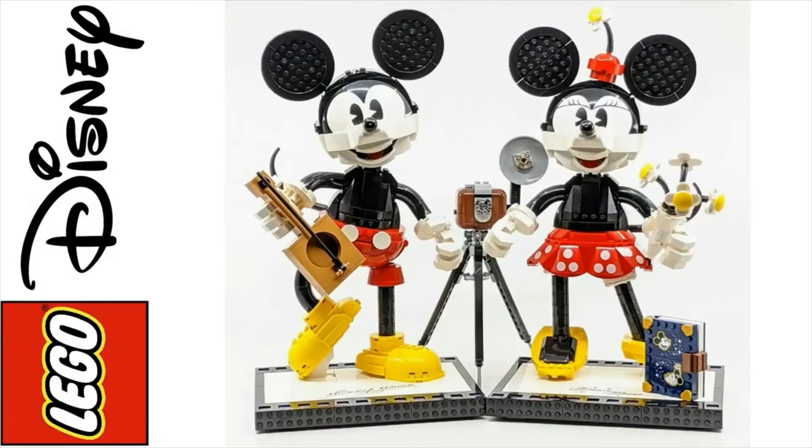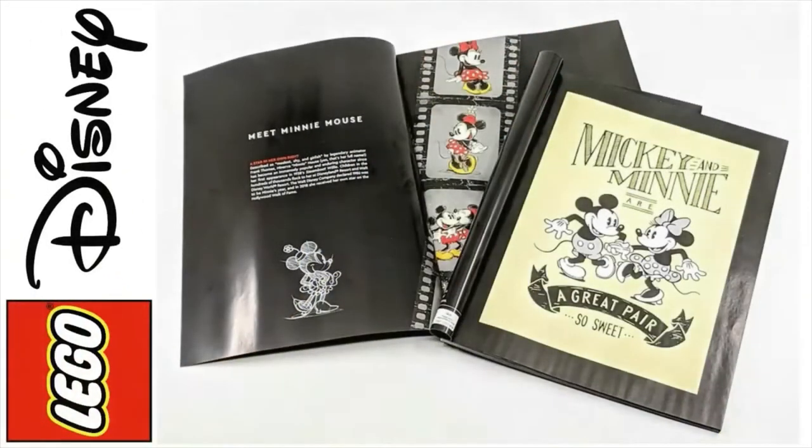LEGO building projects for you. Take time for you. Focus on an enjoyable creative challenge and make these two stunning, large-scale, buildable figures to display in your home or office.